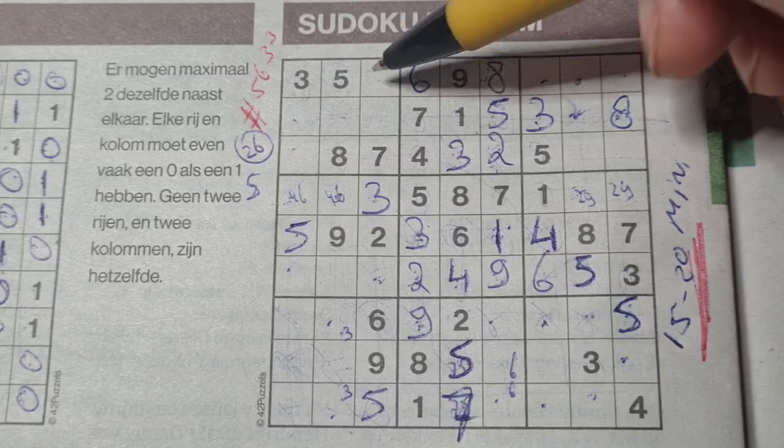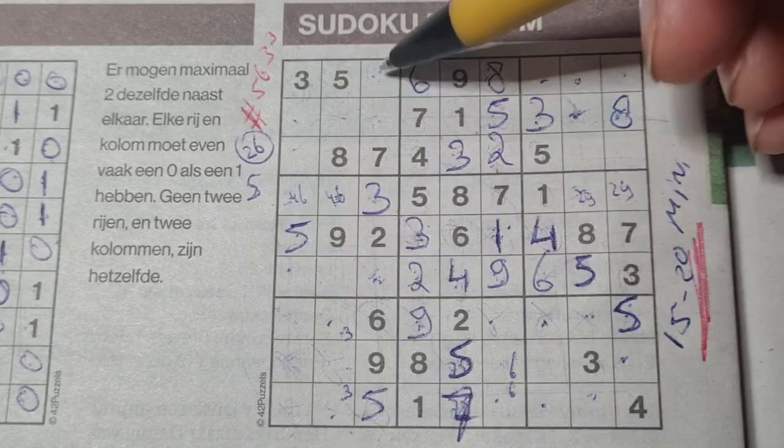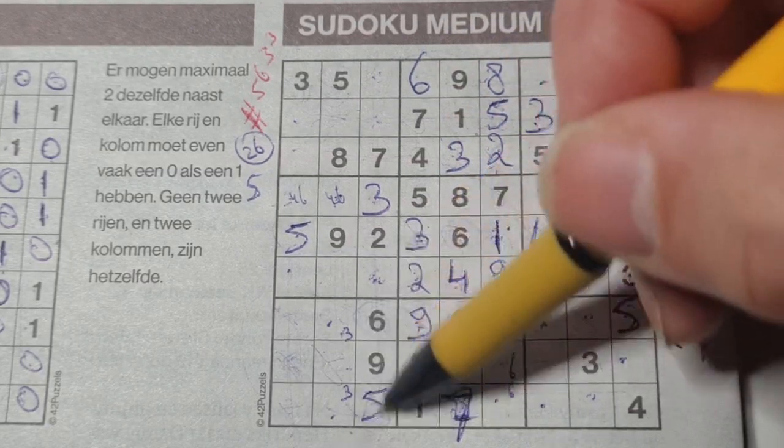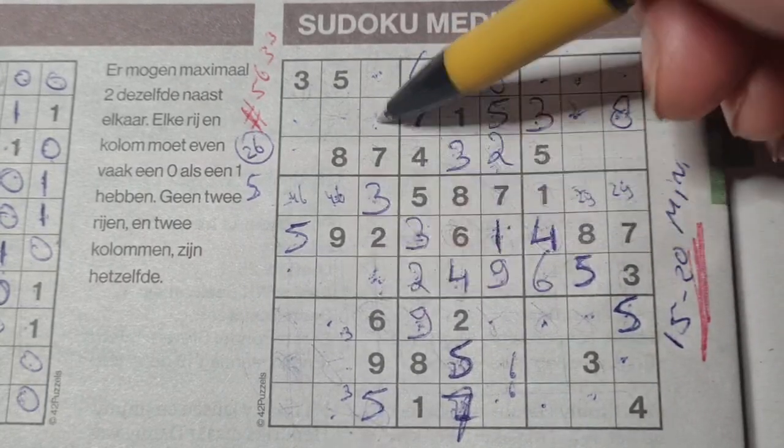1, 4, 8. 3 missing numbers in the third column. Those missing numbers are: the 1 is missing, the 2, the 3, the 4 is missing, the 5, the 6, the 7, and 8 is missing. 1, 4, 8.